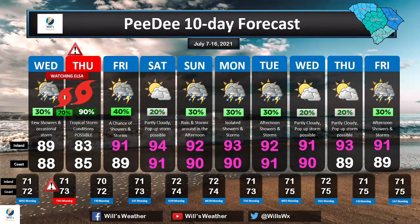So then in the PD, here is where we are starting to see those tropical storm force winds, 30% chance of rain tomorrow. But then as we push into the overnight hours, expect to see those winds pick up. Tropical storm conditions are possible, not a given right now in the PD, but they are going to be possible. 70% chance of rain overnight with the high alert. High alert for Thursday afternoon, about 90% chance of rain.